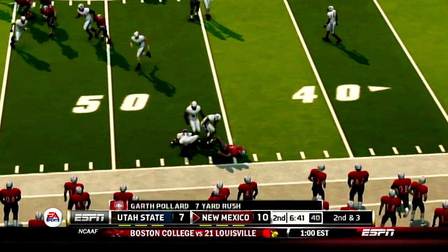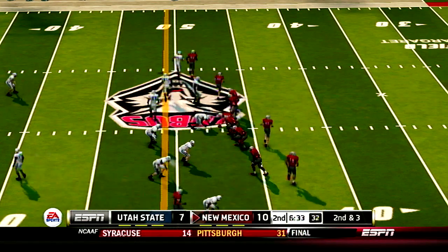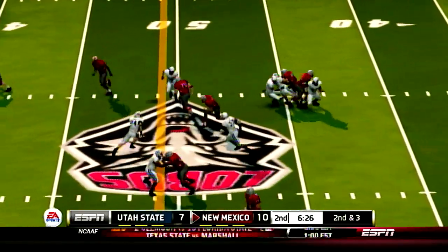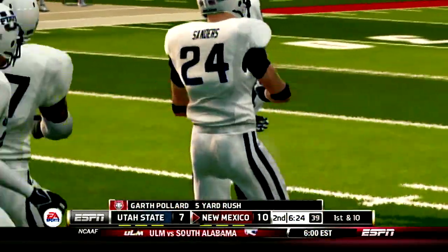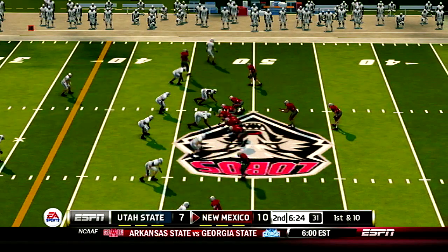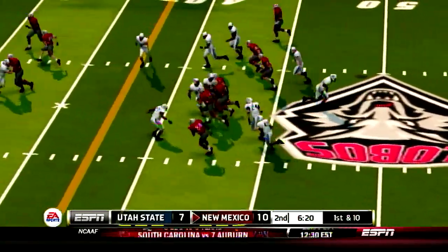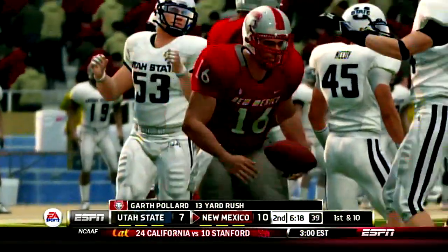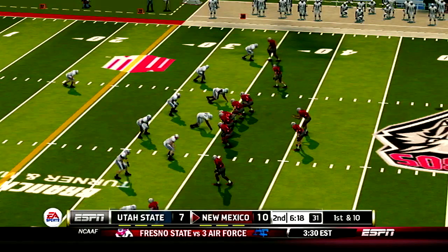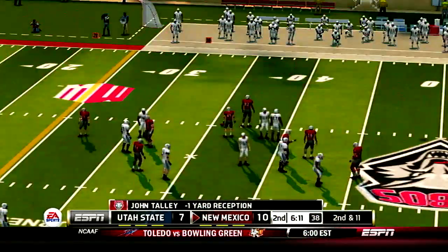And now he's got room to run. Tackled after a decent pickup. Runs outside for a nice gain. He's tackled around the 35-yard line. But they're going to lose yards. He was tackled immediately. They get a 1-yard loss on that one.